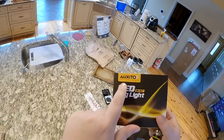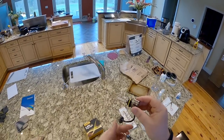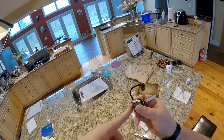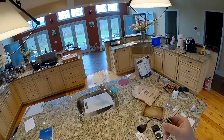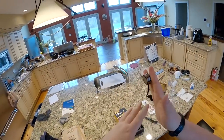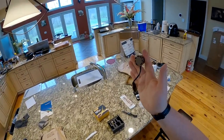Pasta, just look up Auxito, A-U-X-I-T-O. And these just go in there and they fit perfectly. The problem is the Polaris is used to being plugged in right to the bulb. So there was these extensions. So instead of being plugged right into the bulb, it was plugged in and then hanging. And this bulb is so close to where the front wheel is. Like, it's just exposed to mud and elements. It's like, why would you do this, Polaris, you dumb fucks?